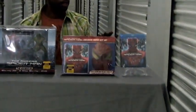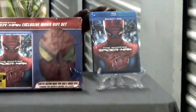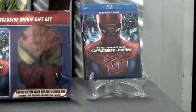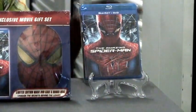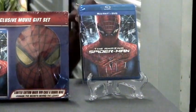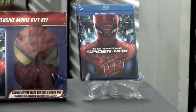Welcome to part 2 of my Spider-Man collection. This is going to be my Marc Webb collection, and I'm going to start off with, obviously, Amazing Spider-Man, which came out in 2012. That's when I start Andrew Garfield and Emma Watson in there as Peter Parker / Spider-Man and his Gwen Stacy. This is actually the Blu-ray edition, 2-disc version. This gives you all the special features and behind the scenes.